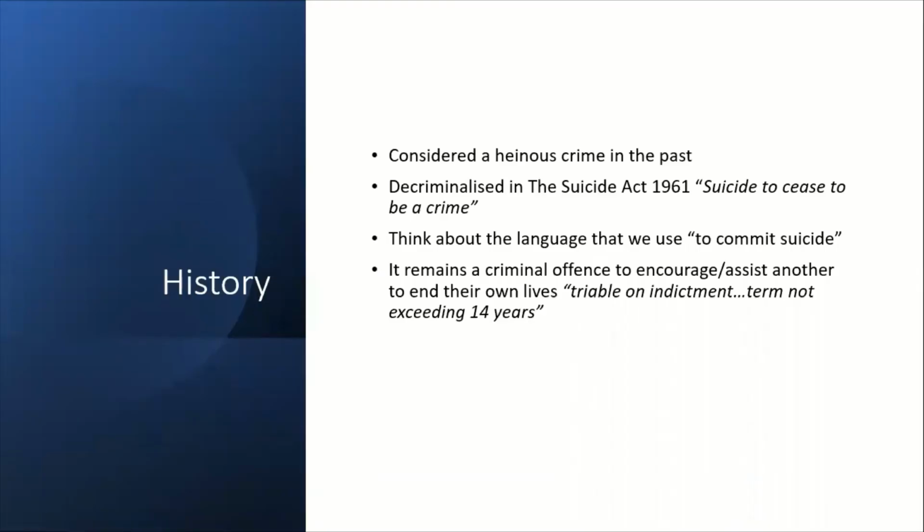So to talk about the history of suicide in the UK, prior to the 1960s, suicide was considered a heinous crime. It continues throughout the world to be considered a crime in some countries, though the majority of countries have decriminalized suicide. But just to mention, there are countries where it remains a crime to commit suicide. But in the UK, suicide was a crime up until the 1960s. It was decriminalised in the Suicide Act 1961, and the first clause of this Suicide Act says, suicide is to cease to be a crime.